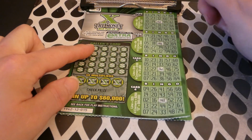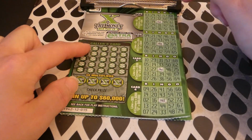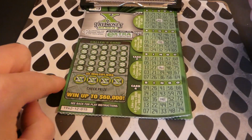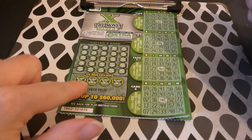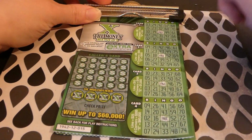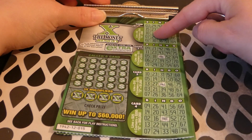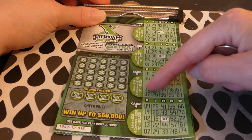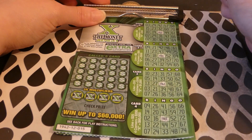So you have your caller's card. You have your cards here. Match them. You know how bingo works. Then there's a five-time multiplier number. So if you match, you win with any of these matches, you win five times your prize. And your card one is the less money that you win. Card two is a little more. Three is more. Four is the big prize.